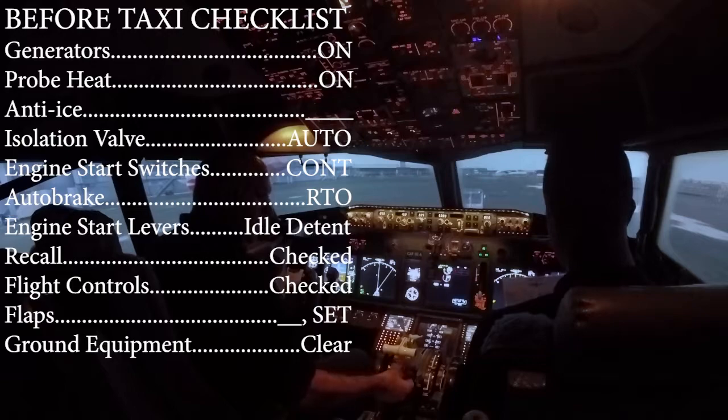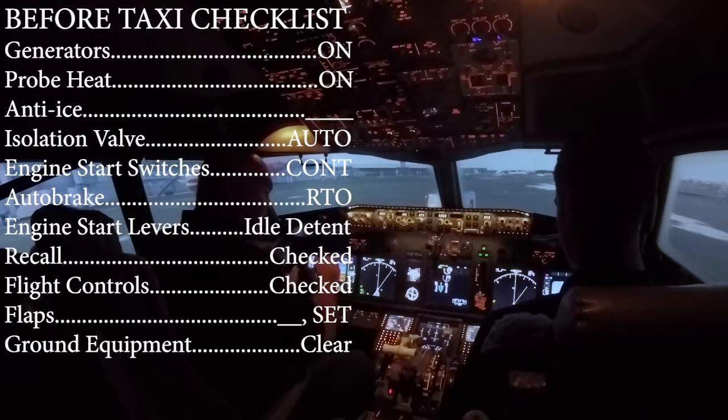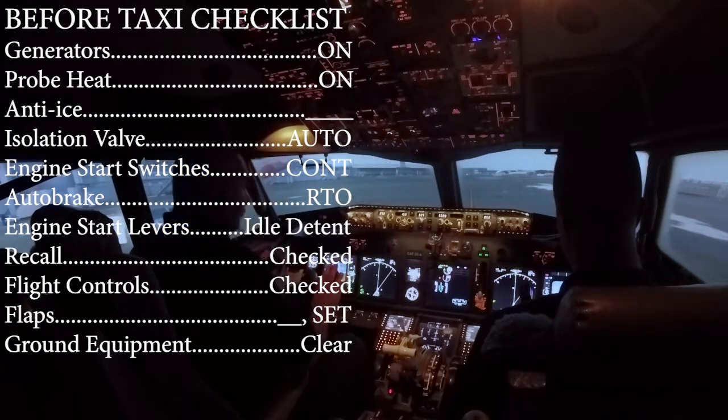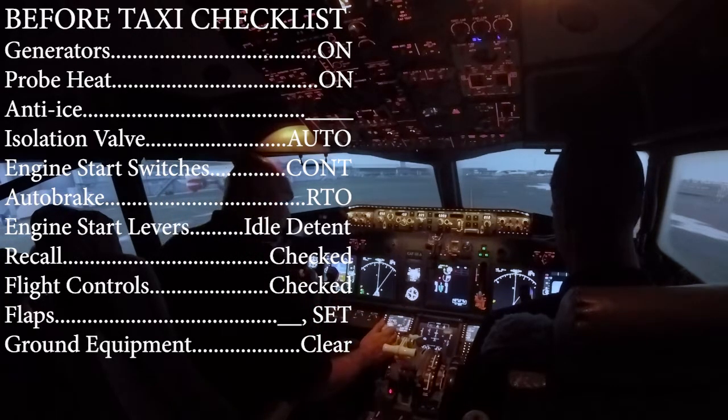Idle detent position. Flight controls. Flight control check, just a page. Okay. Here we go. Full left. Left is clear. Right is clear. Full right. Elevator up. Neutral. Forward. Neutral. Full left rudder. Neutral. Full right. Neutral. Controls are free and correct.